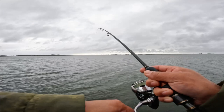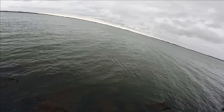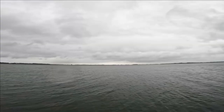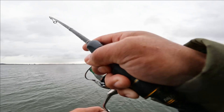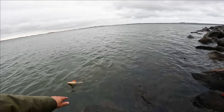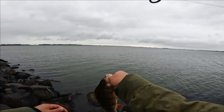Another fish. A lot of small guys. Another small reddie. On the phone, and we are on. All right, we are on. A few head shakes, it's a good sign. There he is. Oh, he choked it. That's a slightly better one. Took the plastic all the way down. They're hitting it pretty hard.